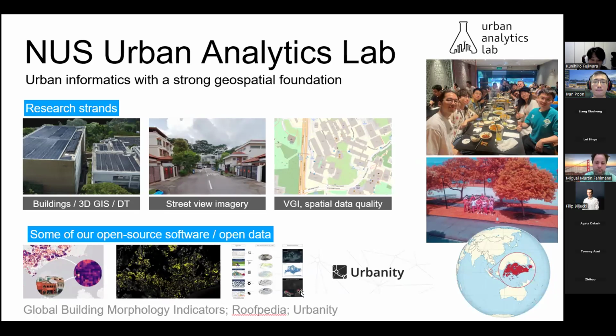Here are examples of our projects. For example, Global Building Morphology Indicators is a tool to quantitatively evaluate building morphology using the data from OpenStreetMap. And Roofpedia is a project to create a database of building rooftops with solar panels and greenery using a computer vision model and satellite imagery. And Urbanity is a tool to automate the construction of feature-rich urban network dataset anywhere. The datasets and code created through these projects are openly available. Specifically, this Urbanity is readily available as a Python package.